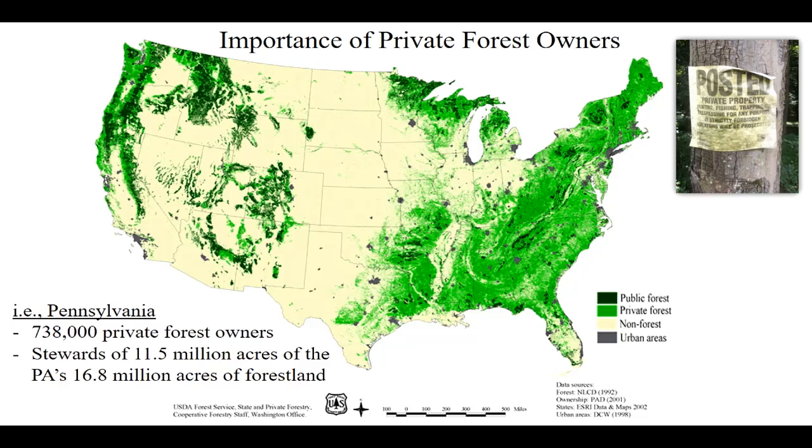But we also know that in the East, if you're going to try to recover a species that uses forests, you better include private landowners, whereby about 85% of our forest is privately owned.